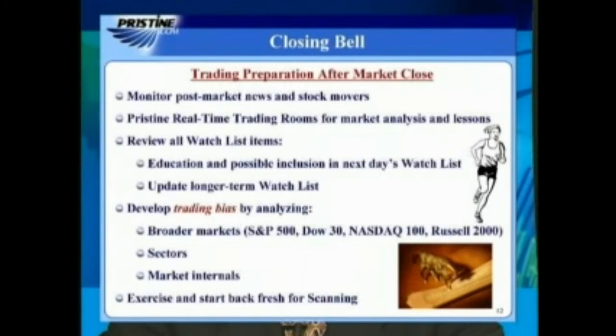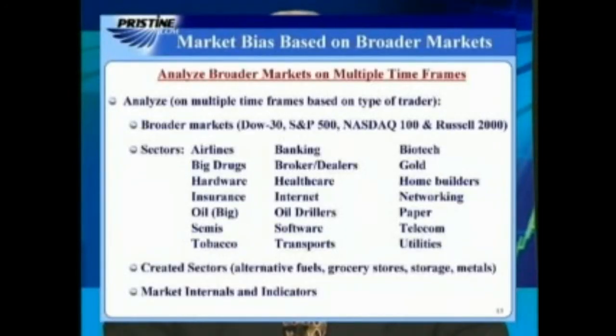But what I do only takes me about 5 minutes. Everything on this sheet right here probably takes 15 minutes. And then, you have to develop your own personal trading routine. I hope to give you some examples of these routines in this DVD. What I like to then do is go out and exercise, and I come back fresh for my scanning.